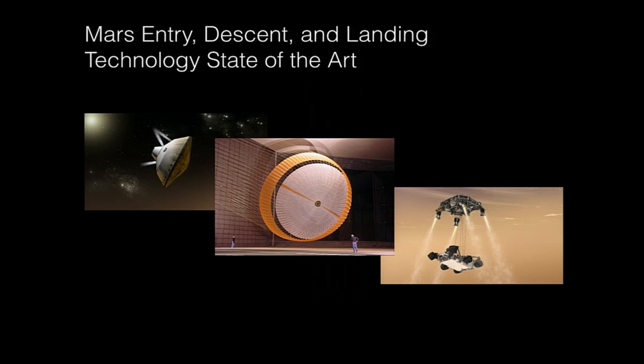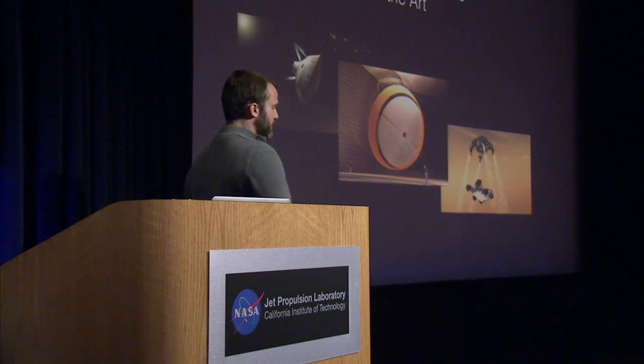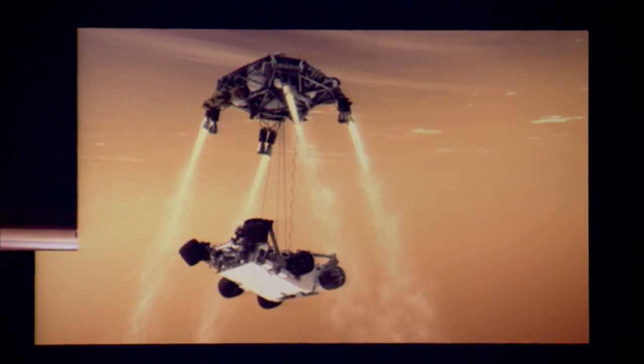We have a 60-foot supersonic parachute. This is the largest parachute ever used at Mars and ever tested at multiple times the speed of sound. It's the largest parachute we can use today. This is the state-of-the-art in the technology. And then on the landing system, the sky crane system is the state-of-the-art in technology. We've used airbags in the past. We've used rockets. The sky crane was by far the most technologically advanced.